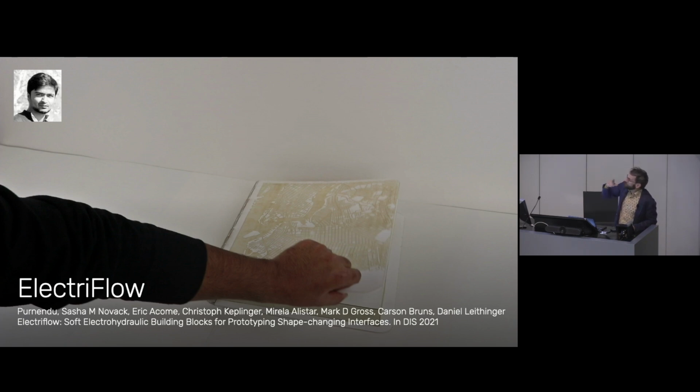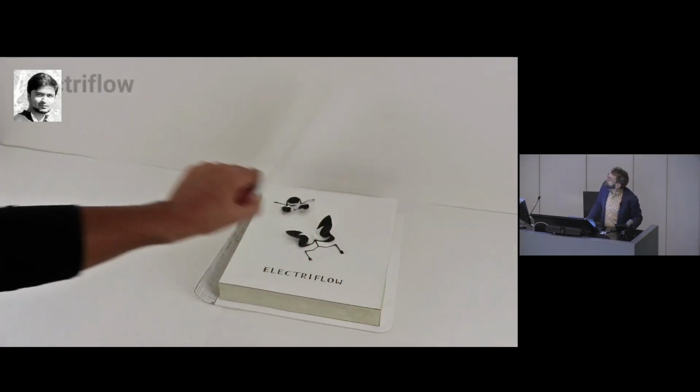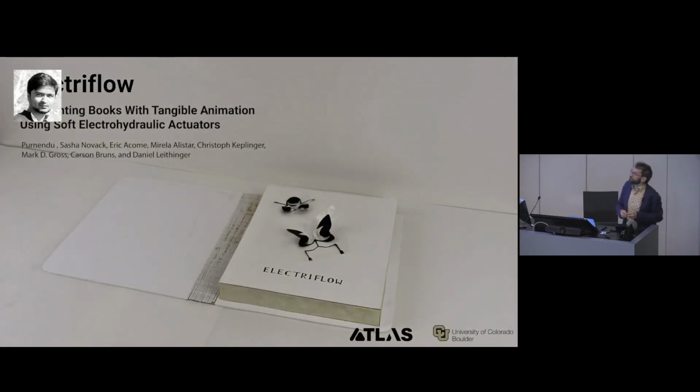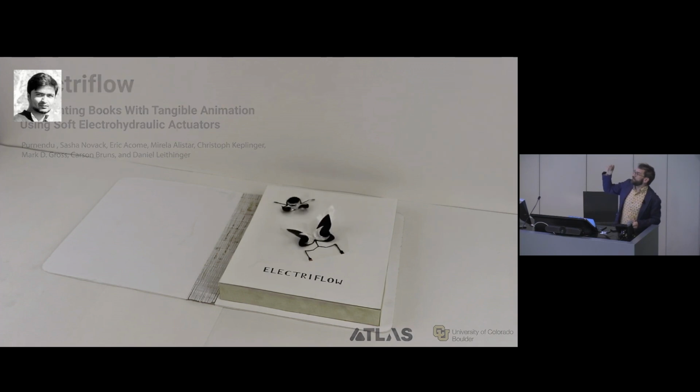So we kind of got lucky because at the same time that we were thinking about this, we discovered that Christoph Keplinger, who's a professor in mechanical engineering at CU Boulder, had been inventing these new actuators based on electrohydraulic principles.